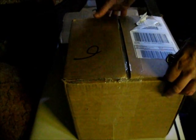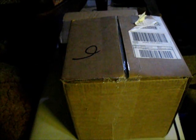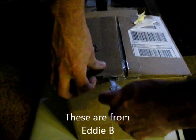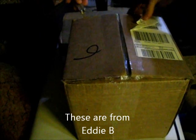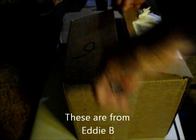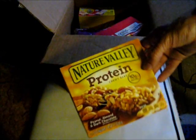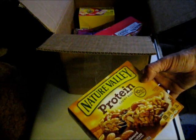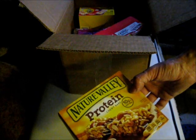I've got two boxes here. You can only see the one in front of the other, from Walmart. So it's a partial shipment from that same order from the other day. Oh wow. Whoa, I did not expect this. We have Nature Valley chewy protein bars. That actually looks really good. Peanut, almond, and dark chocolate.